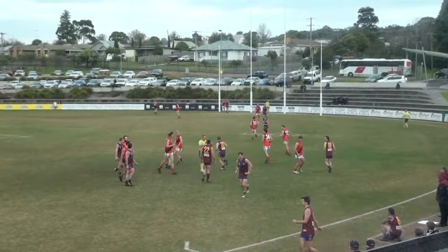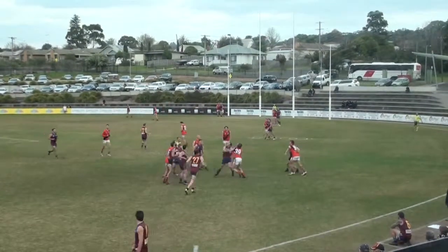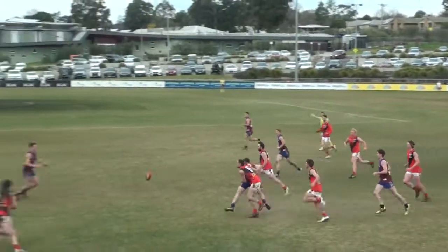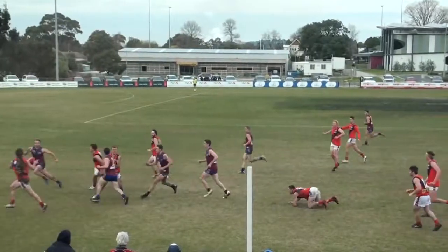And we have a 22-point margin. There is a glimmer of hope for the Redlegs now, Paul. That certainly is. That's knocked off a couple of goals worth this quarter. Well, not wrong. Blazer with the ball now. Picks it up behind play. We've got a wrestle going on. Keep an eye on that.